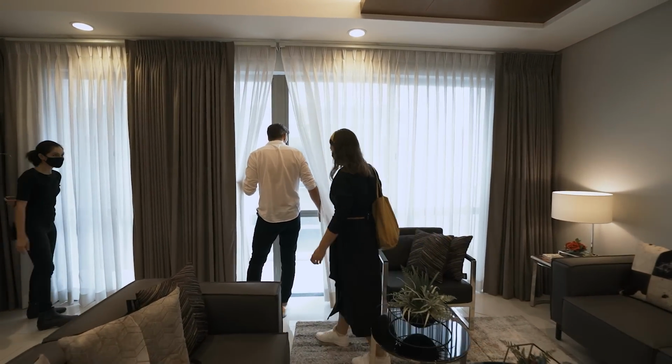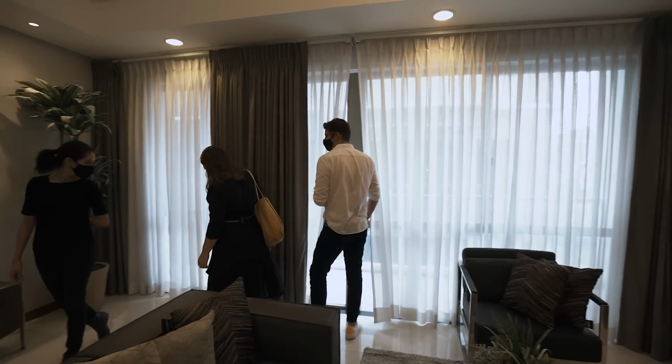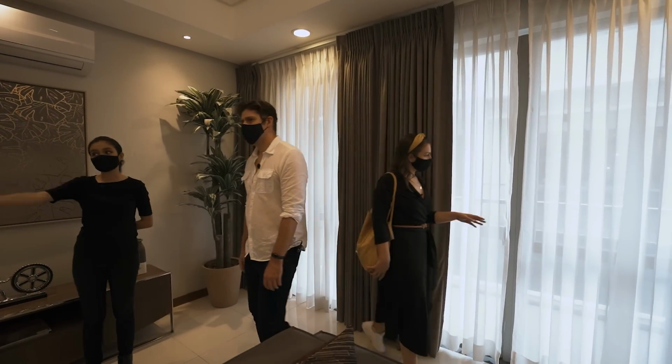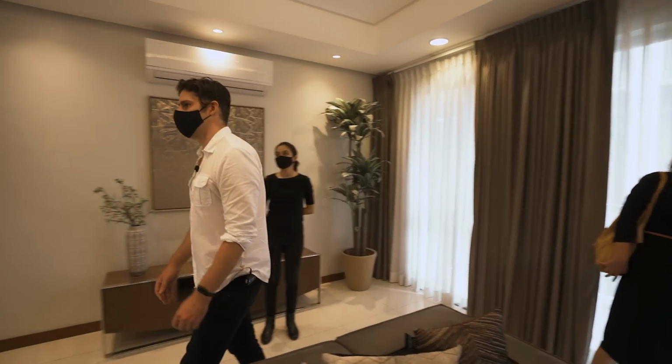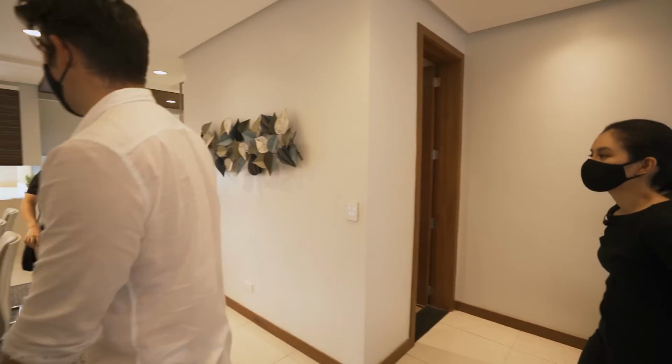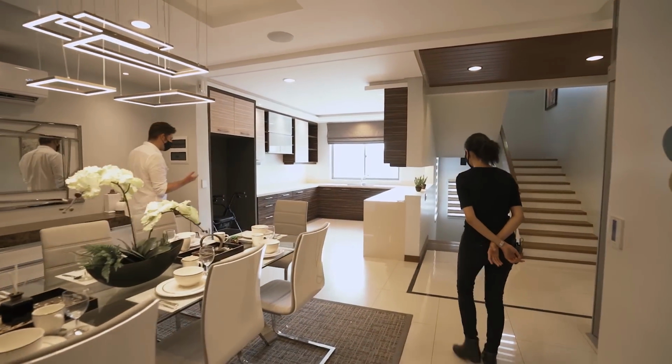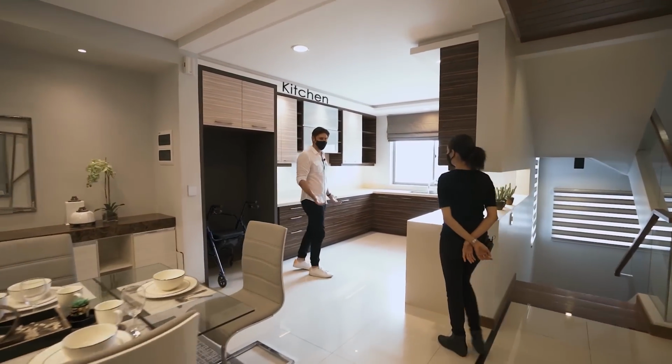Oh, that's a big balcony. Are there two? No, there's only one. And then the kitchen is different. Yeah, I love the kitchen. Look at that. Wow, it's so green if you look out back. That is amazing. Lots of trees. Are we still in Manila?